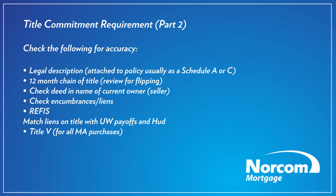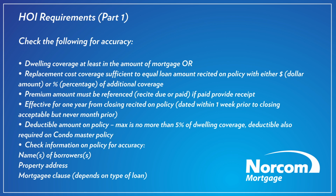In the case of refis, closers will be matching, along with underwriters, liens on title with payoffs on the HUD. In the case of a Massachusetts purchase, the additional requirement is Title V if the property has a private sewer. The next document is the homeowner's insurance.